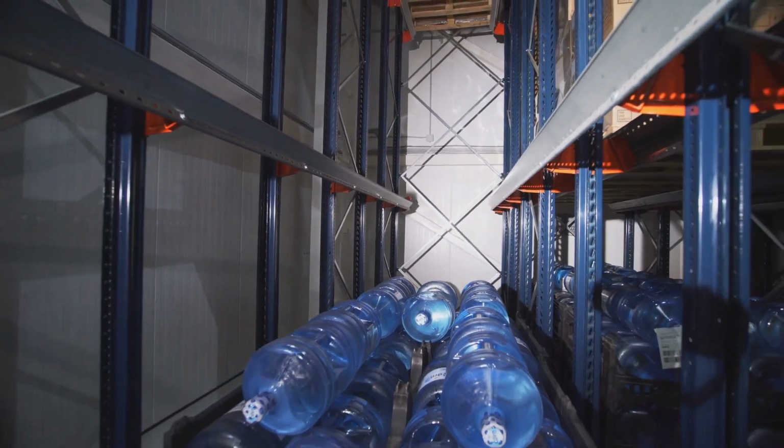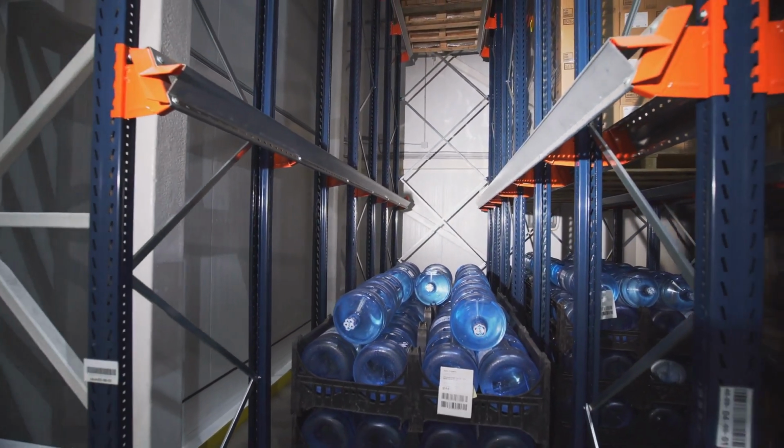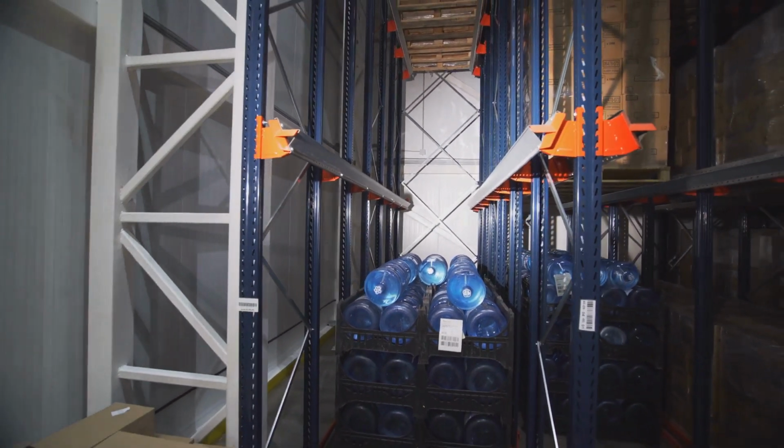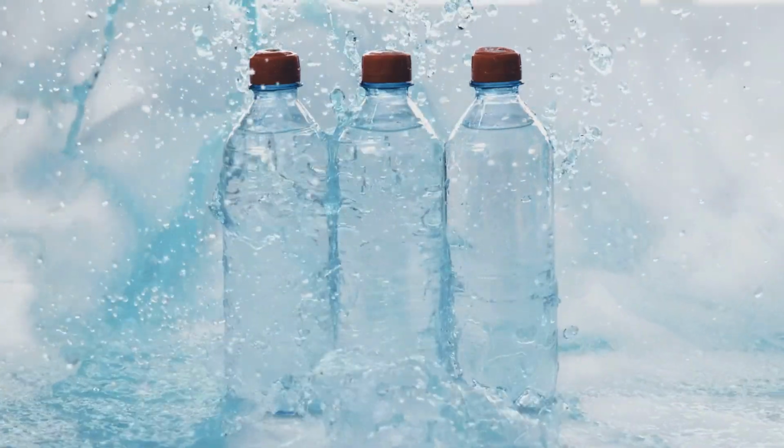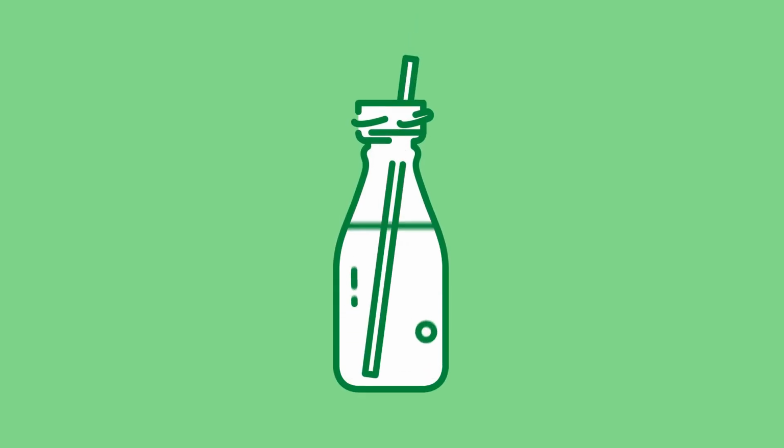Spring water is one of the different types of bottled water that isn't subject to as many regulations as mineral water is in the UK. So while it still may contain as many minerals, it might have more, it might have less. There's no legal obligation to tell us what spring water constitutes.